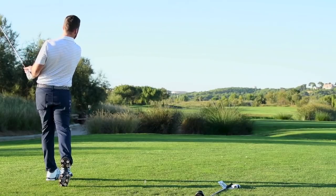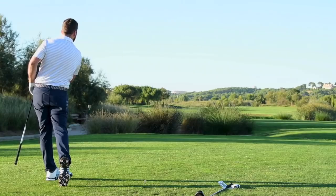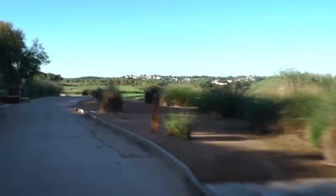That's pretty good. That's just going to be in the right hand semi. No, right hand side of the fairway. I take it back. Easy. Sign me up for a Tour card.